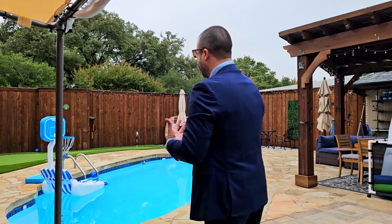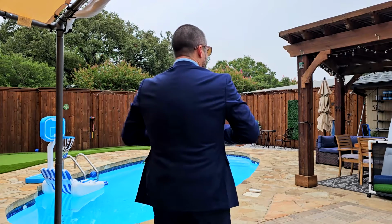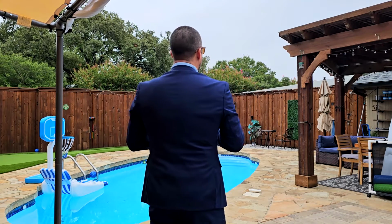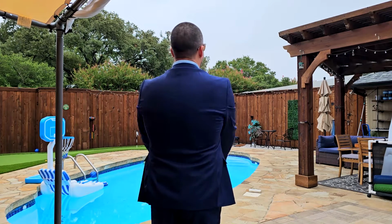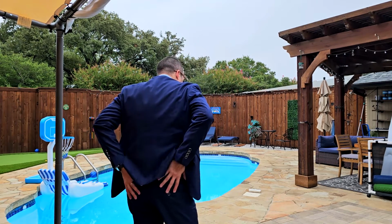I have to say, let's start with my stats. I'm 5'10", I weigh 190 pounds, and this right here is the size large. You can see that I think it fits me perfectly. I feel like it's not super tight to my body, and it's not loose at all. This is again the size large. You can see how it fits me right here in the back and with the pants as well back here.